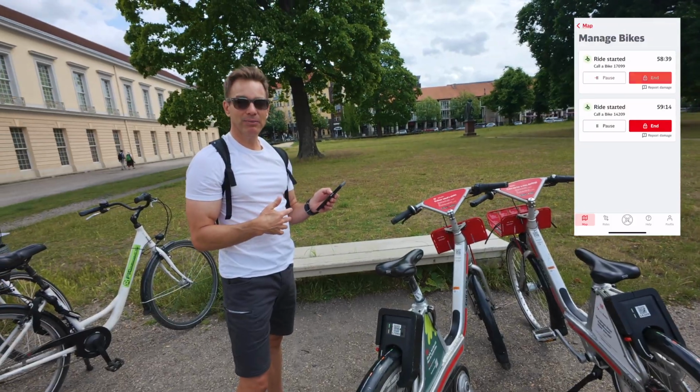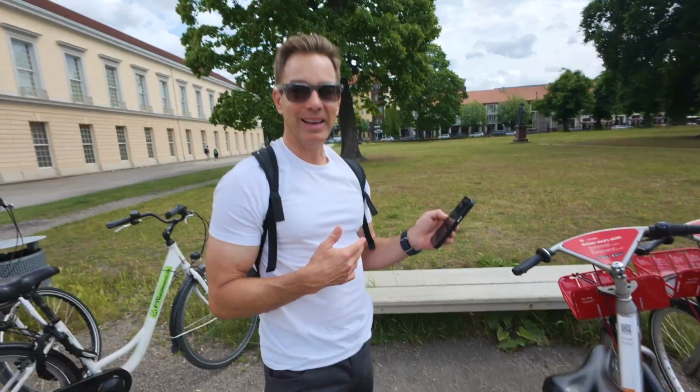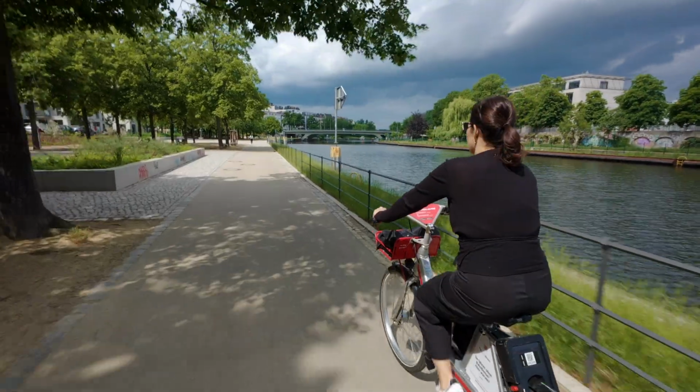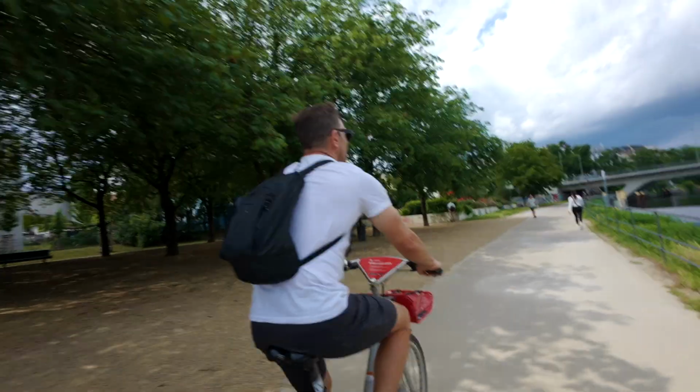You pause it on the app, and then you just push the red lever down, and now it's paused and locked. And what I really like is there's bike paths everywhere. Even on the main road, there's a bike lane. So you always feel like you're safe. And so many people are biking. It's just such a bike culture.